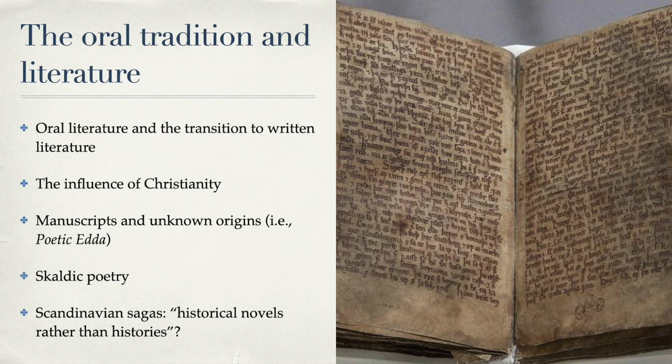But they still have to be used because they are the source for early Norse religion and basically the moral code of Scandinavians of the Viking Age. And we're going to talk more about them when we discuss Scandinavian cosmology. These are reflections of older oral literature at the very least.